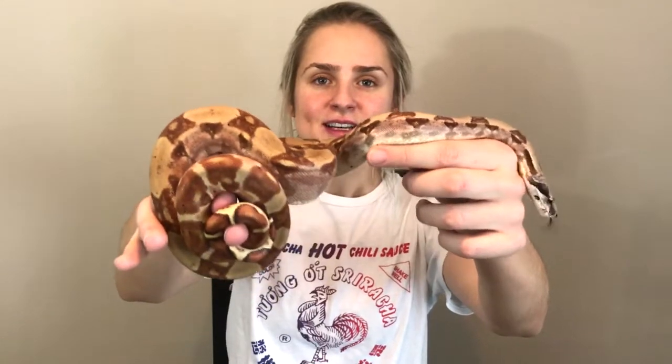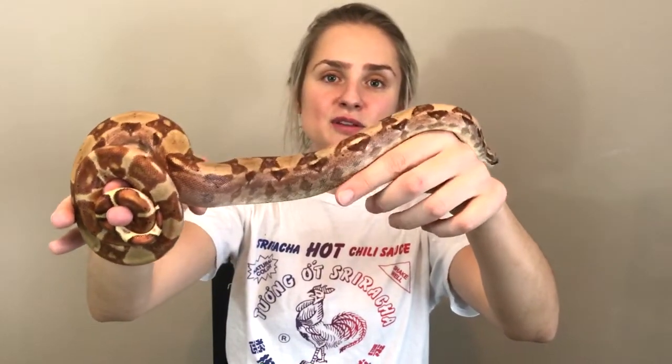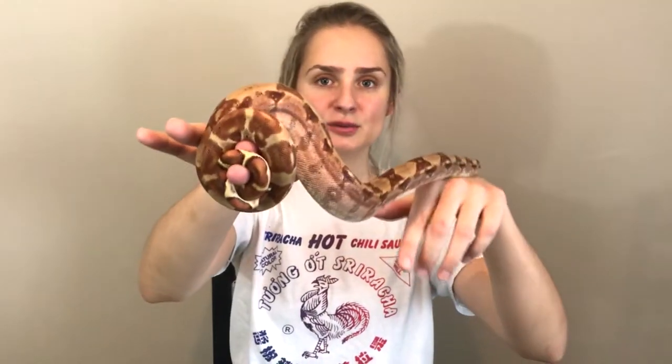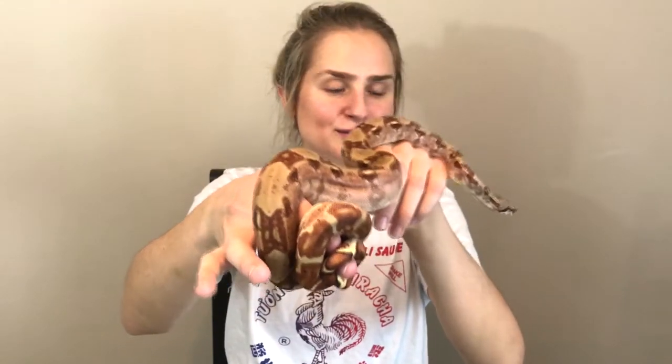So here she is. She is just about 3 feet now, and in the last video she was about 2 feet. So she's grown quite a bit, and she's looking nice and healthy, and she's got a lot more blushing on the side of her body, if you can see. So she's really growing into, I guess, what a hypo boa should be, and even more beautiful. So yeah.